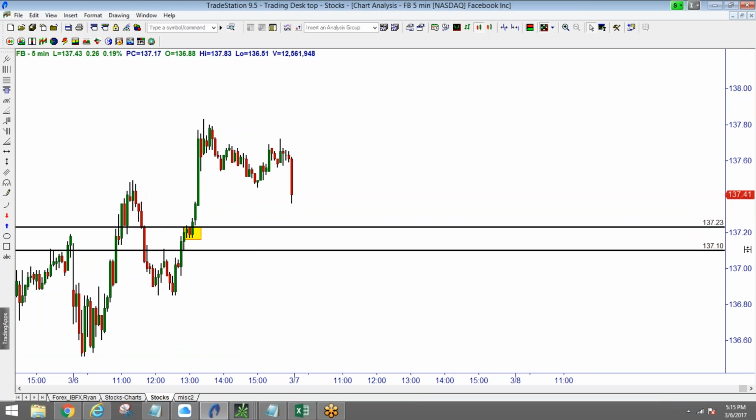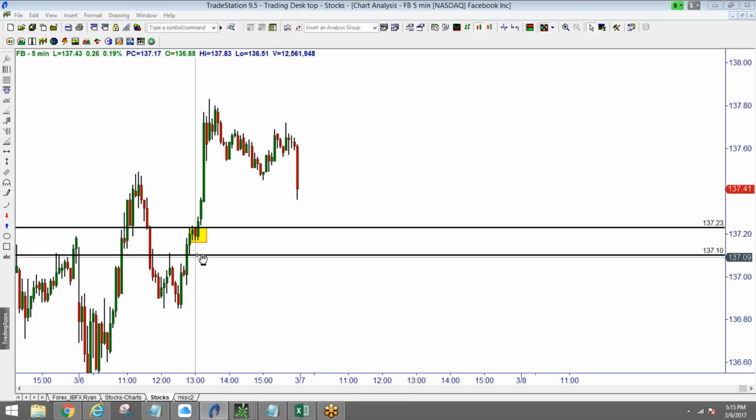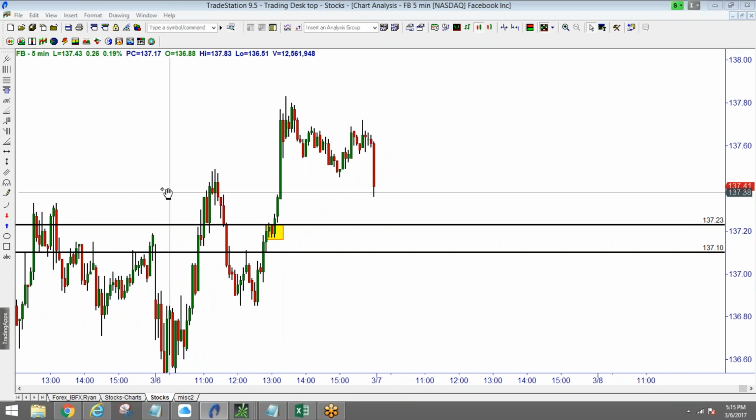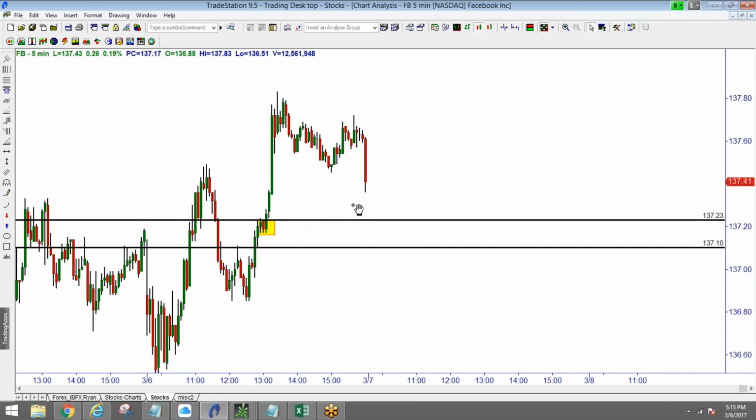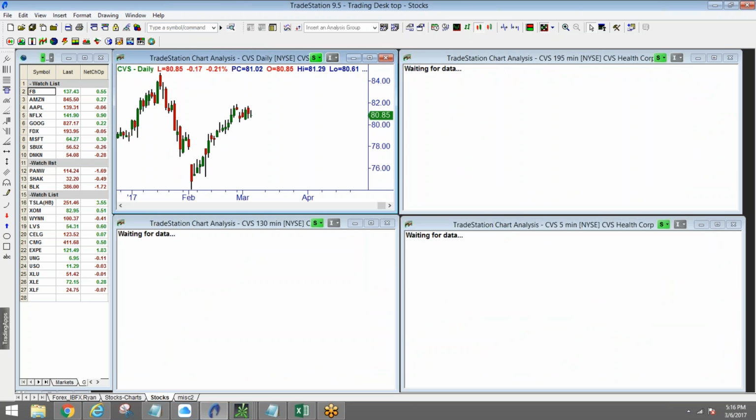This is something I was waiting on today when the market kind of came down a little bit on Facebook. My goal tonight isn't really to look at day trading time frames. This is a 5-minute chart of Facebook. I was looking to get long in this vicinity here. I want to give you guys more higher time frame stuff, for you guys who aren't day trading and want more swing, set-and-forget-it style trades. So I was looking at this on CVS.